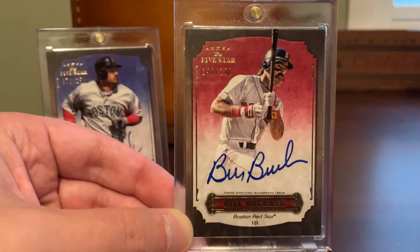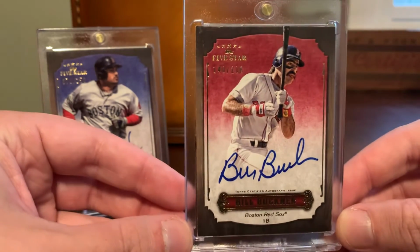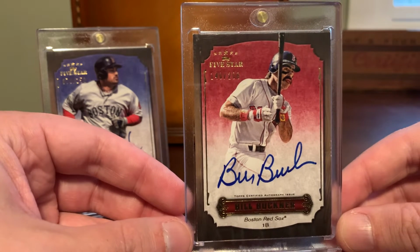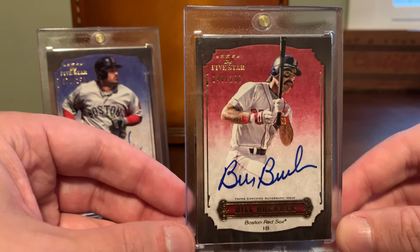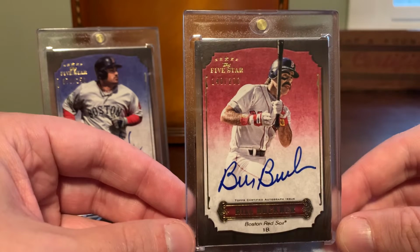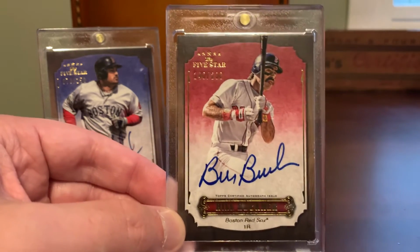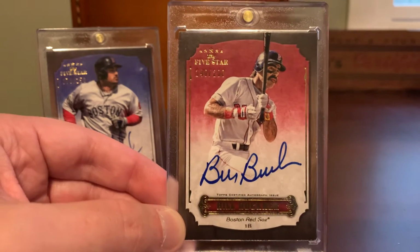Sadly, he was most remembered for that infamous error in the 1986 World Series, the ball that went through his legs. Should have never been at first base to begin with and been put in that position. And unfortunately, that one play kind of tainted a very bright career. And it was really sad what happened to him for many years. I remember all the Buckner jokes growing up, really some really mean-spirited stuff.